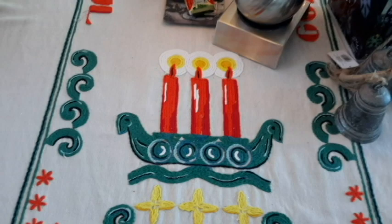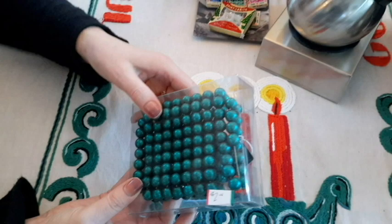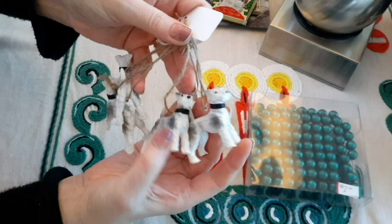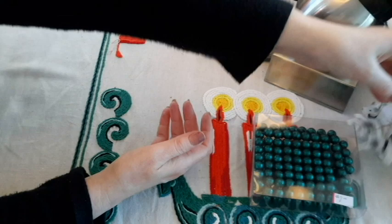I got these little bead things to put in here. They'll look better as ornaments in my boxes. $2 for those, and they're actual little beads. I got this for my friends. These are Airedales. They just lost their Airedales, so I'll give these to Barb. They look like Asta. Well, these are really cute. Those were $1.50.